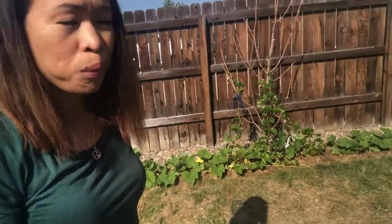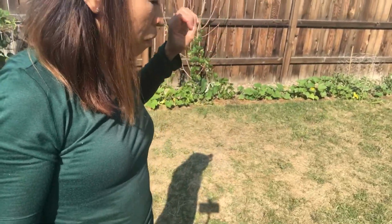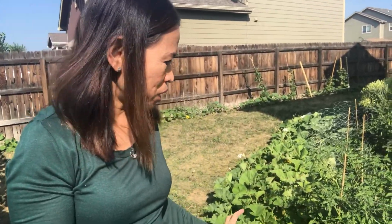And as you can see, this was actually a backyard that was only green grass that we would mow every time. But we softened the soil and then added some organic soil so we can really grow. I like the vegetables grown in really good soil. It was hard actually in the beginning, so we softened it.